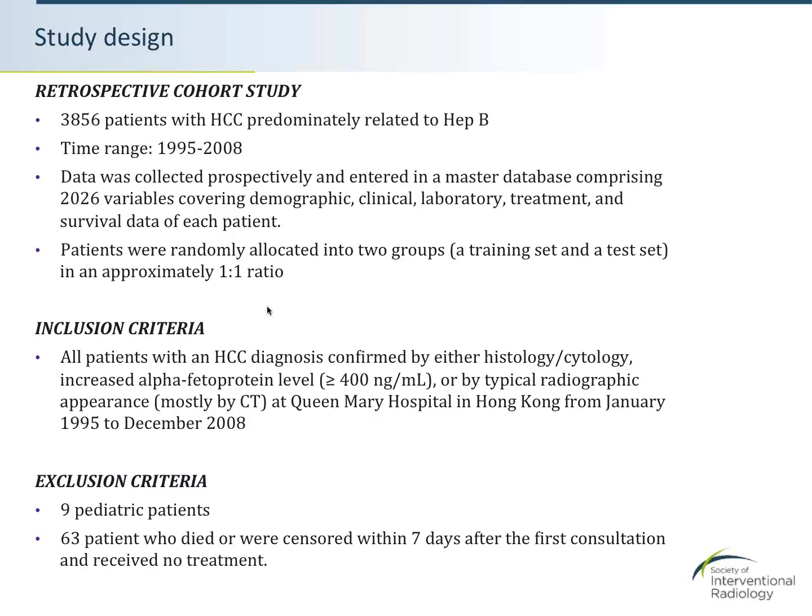So it was a retrospective cohort study. There were 3,856 patients with HCC, again, predominantly related to Hep B. It went from 95 to 2008. And basically what they did from those years is they prospectively collected data, and they entered it in just a massive database. And this had variables ranging from demographics to clinical notes to laboratory values to treatments and survival data for each patient.